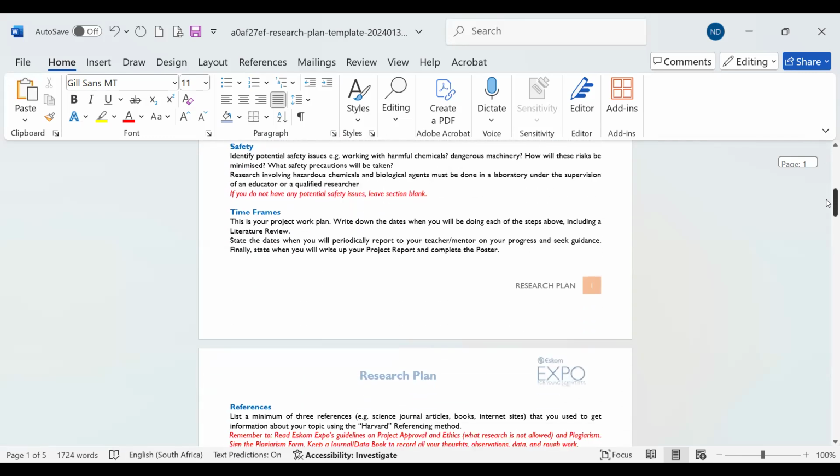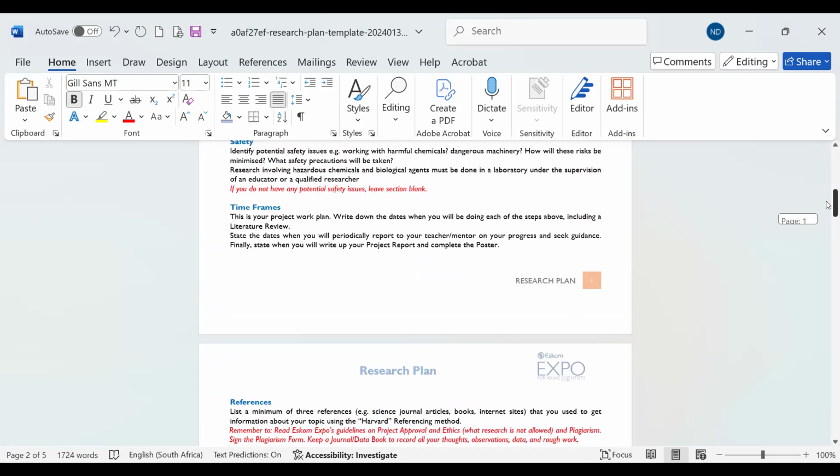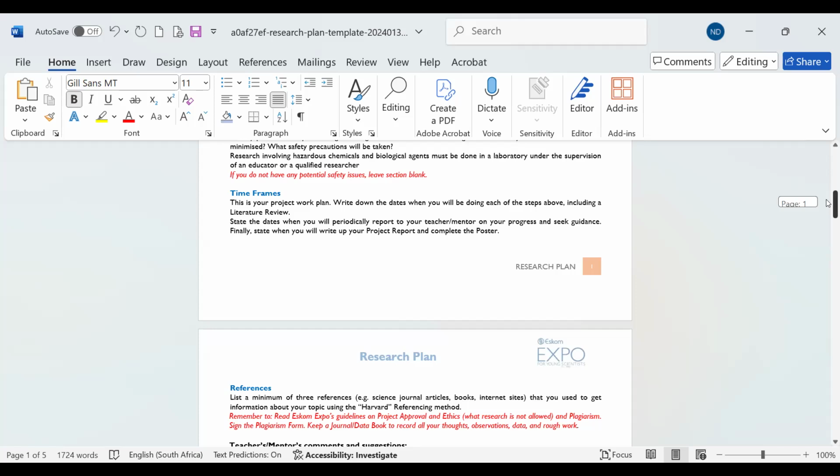The teacher's checking, there's your reference page here. Your teacher will sign this, date it, then you go and start your study. And then you take pictures of your experiment as you observe. 1 week, you take a picture. You're observing the second week, you take a picture. Those pictures will go into your report.